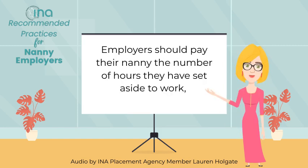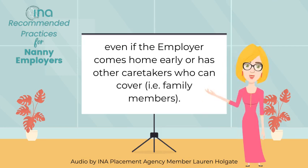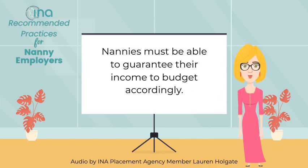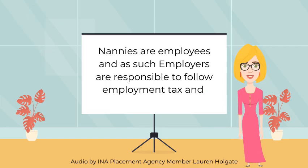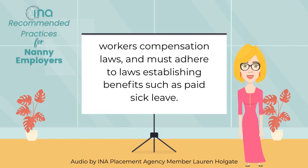Employers should pay the nanny the number of hours they have set aside to work, even if the employer comes home early or has other caretakers who can cover, i.e. family members. Nannies must be able to guarantee their income to budget accordingly. Nannies are employees, and as such, employers are responsible to follow employment tax and workers' compensation laws and must adhere to laws establishing benefits such as paid sick leave.